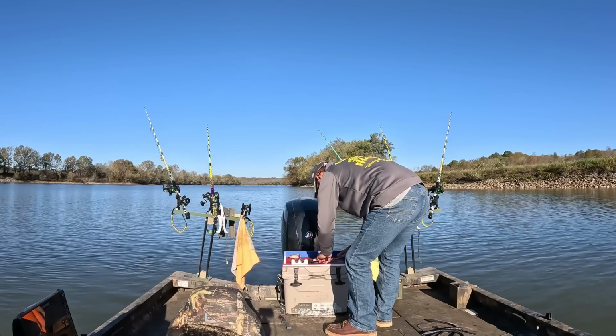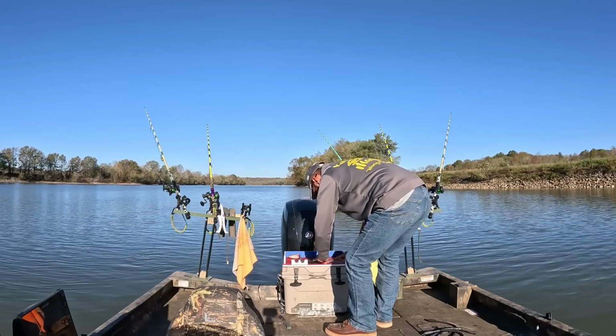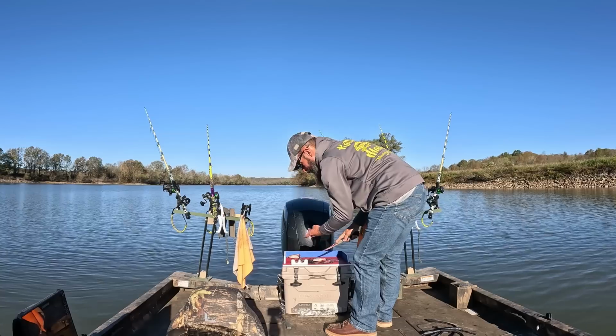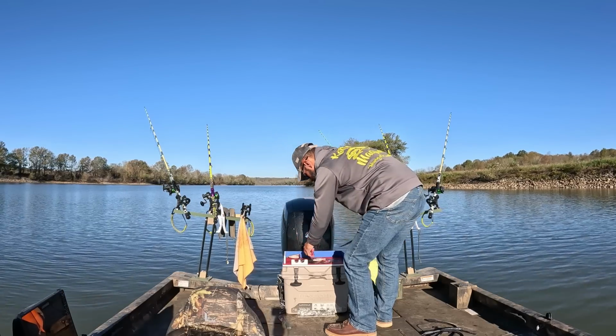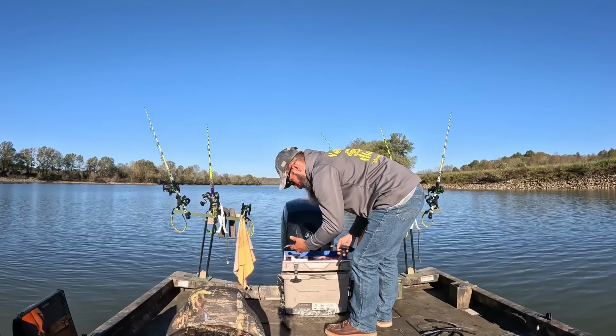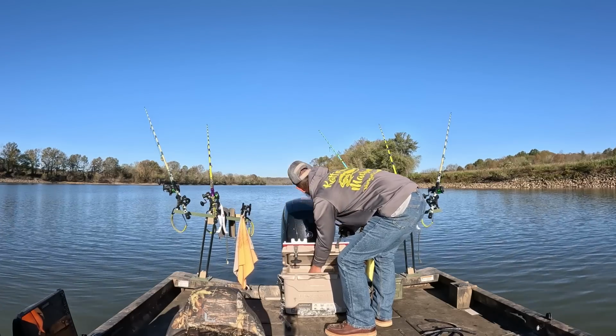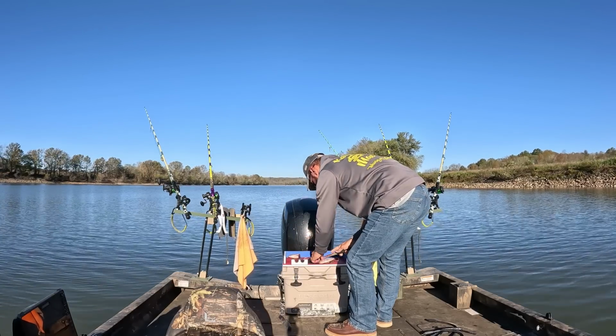Actually, no, I'm not going to do that. I think I'll probably toss that piece out. That'll work. So I'll save the fillet for later. Let me get some more head chunks out there.